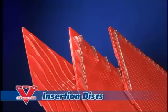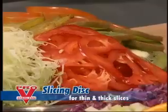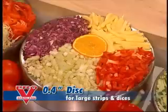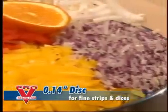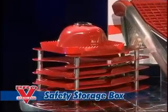It comes with fantastic insertion discs with a revolutionary locking mechanism, with the slicing disc for appetizing slices and the most finely chopped salads. Also included, the 0.4-inch French fry cutter for perfectly cut fries and coarse dicing, plus the 0.14-inch disc for finely diced and chopped fruits and veggies, with an ergonomic safety holder for trouble-free slicing. Everything's compactly stored in the practical storage box.